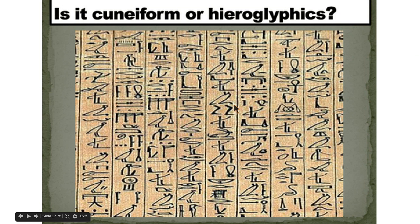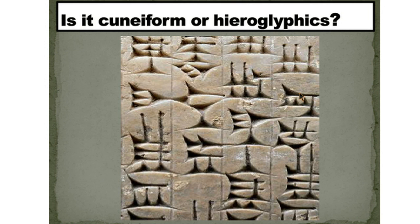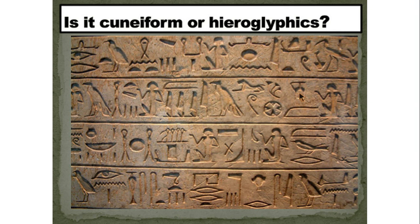How about this one? Yep, I hope you said hieroglyphics because I see pictures of animals here. Oh yeah, and I see a familiar symbol, the Ankh. Remember this symbol for life or eternal life. How about this one? Very good. Triangles and sticks. And this one.